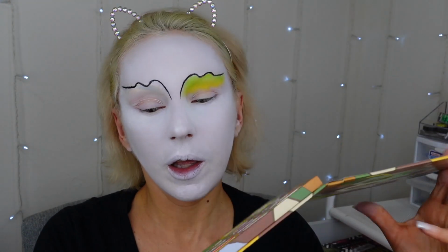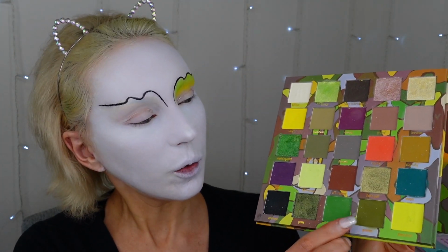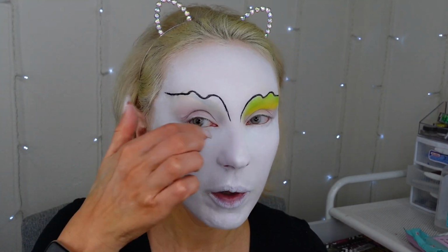So I did this eye off camera a little bit. So I've got a good base on and just a sketch of the shape. We can clean it up later. So I'm going to use the Mitchell palette and I'm going to go for all the greens and yellows. This one, kind of combining them together. So it's pretty much a blend from yellow into green to complement the dress she was wearing. She was wearing yellow, green, neons, pinks and reds.